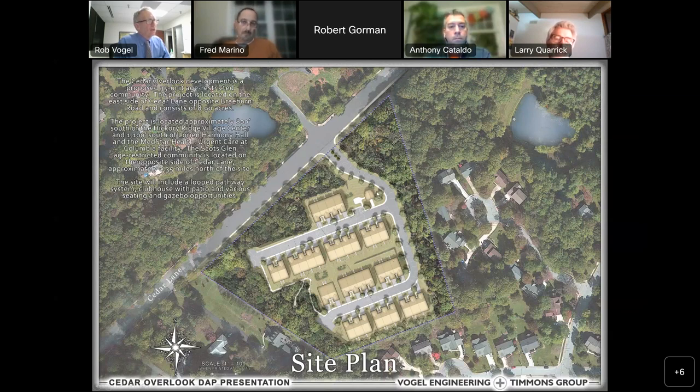Sidewalk would be on one side, and that is on the inside of the project. The idea there is if there's some room, we could cut back on some grading or use a small retaining wall to further reduce grading. That's what we'd like to do there. And so the sidewalk, we have a sidewalk circulation, but it's not on the outside right now.